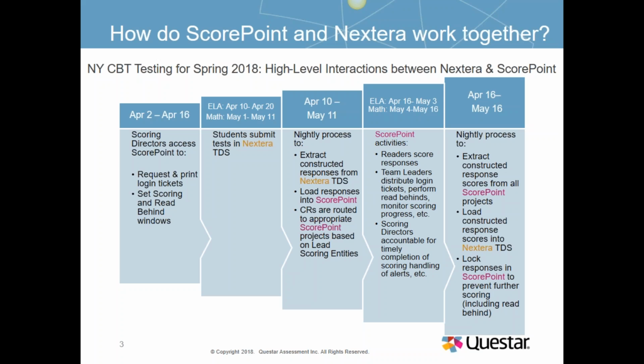So from April 2nd to April 16th, we are opening up ScorePoint. All scoring directors will receive their logins at that point. And from April 2nd until the window for scoring opens on April 16th, scoring directors are going to be going into ScorePoint and getting basically set up and ready to go for the beginning of the scoring window. So during those couple of weeks, you'll be able to request and print login tickets, and you'll be able to set your scoring and read behind windows. And don't worry if you don't understand what I'm going through when I say set up the scoring and read behind windows and how to request login tickets. We're going to be going through all of that in this presentation.